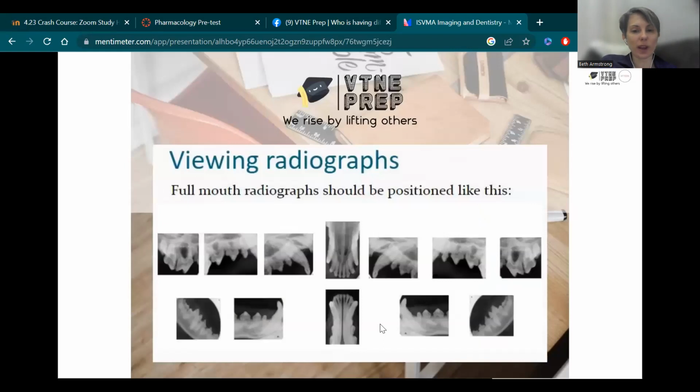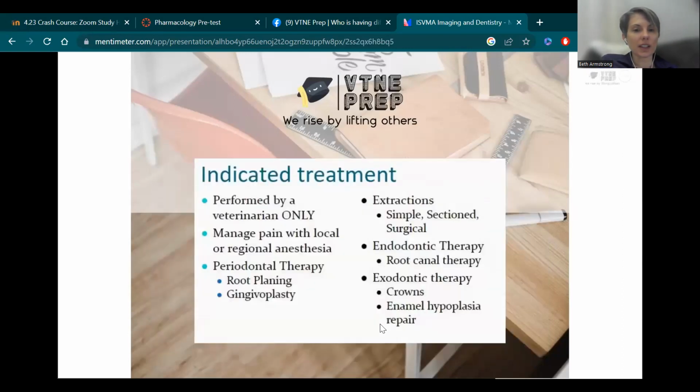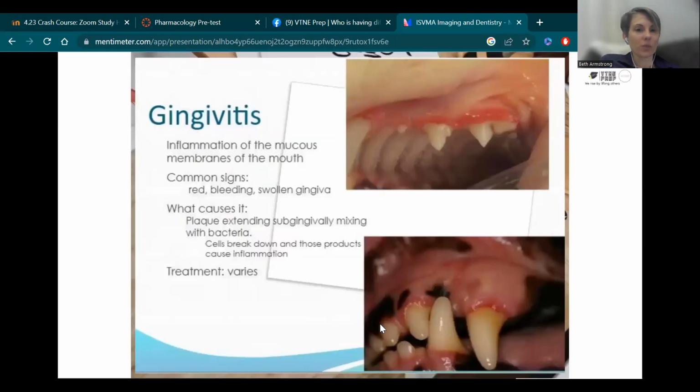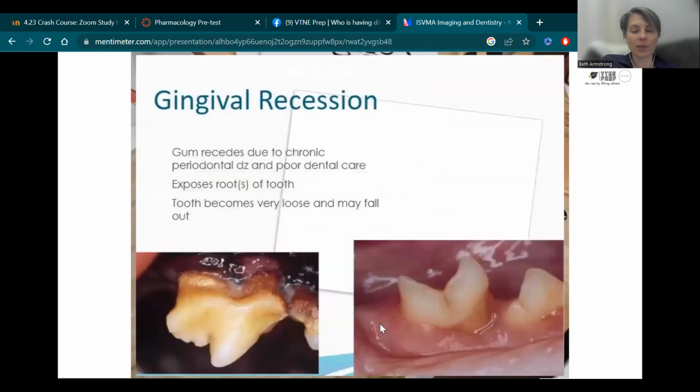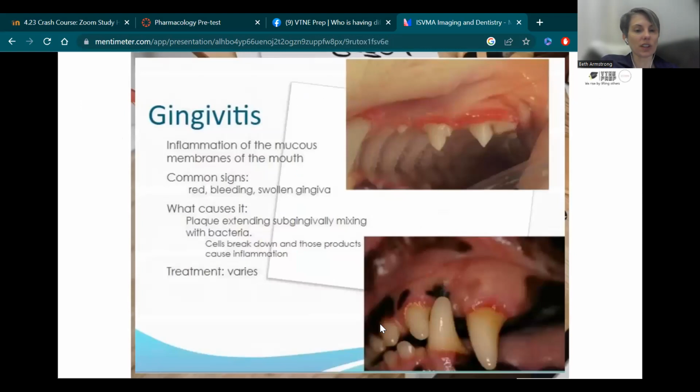And then this is what a full mouth radiograph looks like. All right. So what I'll do is I will post the rest of these slides for you guys, so that you can see what gingivitis is and periodontal disease and all of that. But if you guys have any questions, definitely let me know.